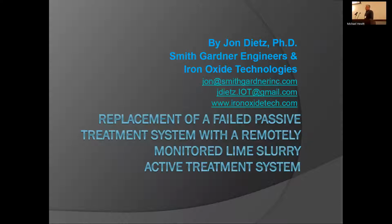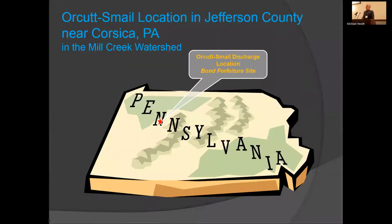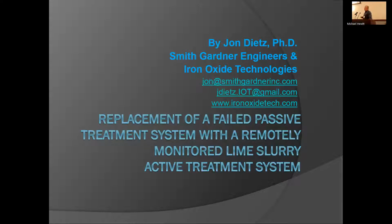Thank you, Jane. Today's presentation is going to be kind of parallel to one that was yesterday with this vehicle related to sludge application. The sludge actually comes from this treatment system. So what we're going to be talking about is the Orchid Smale active treatment system that was installed approaching 8 years ago now, and how that system works and how it's remotely monitored to make sure that the system is working continuously.